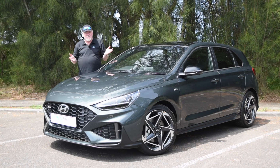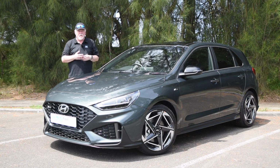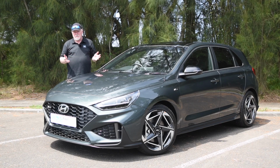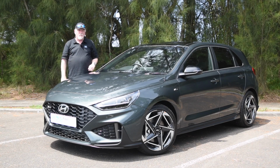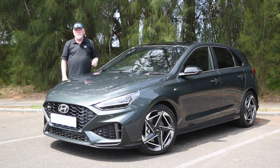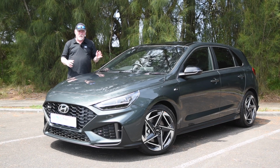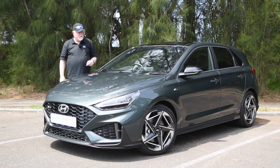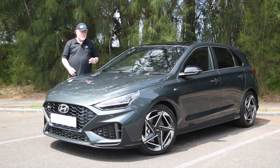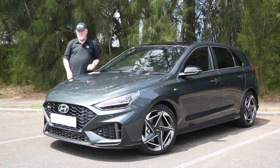Well, what's the fleet manager going to say about the i30 N-Line Premium? $46,000 plus drive away for an i30? I think it's going to be a no on that one. I can't see the fleet managers wanting to put it on their fleets, but that's not where Hyundai's aimed this car. This car is squarely at the novated lease market.